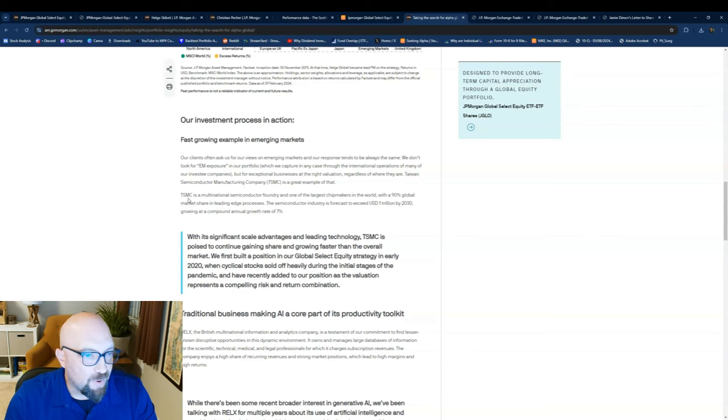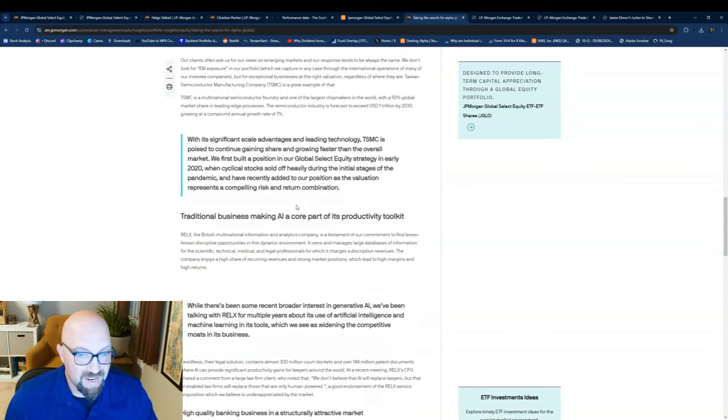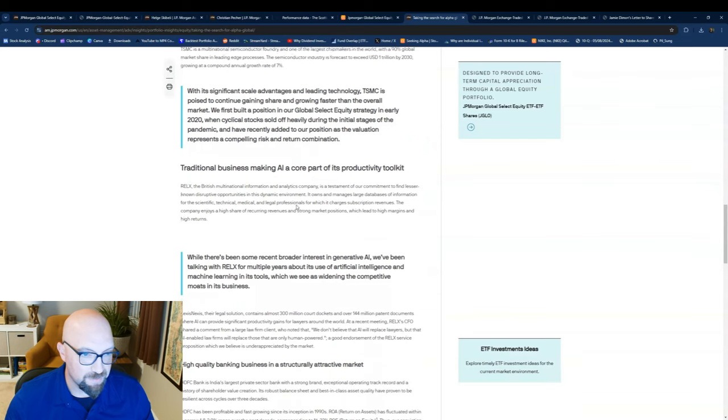So Taiwan Semi is an example. They were highlighting this investment, which I believe is one of their top 10 holdings right now. Largest chip maker in the world, 90% global market share, leading edge processor. The industry is forecast to exceed. So they're talking about potential growth rates. That was an example of a successful best idea for them, because if you go look at Taiwan Semi, it's been doing really well.